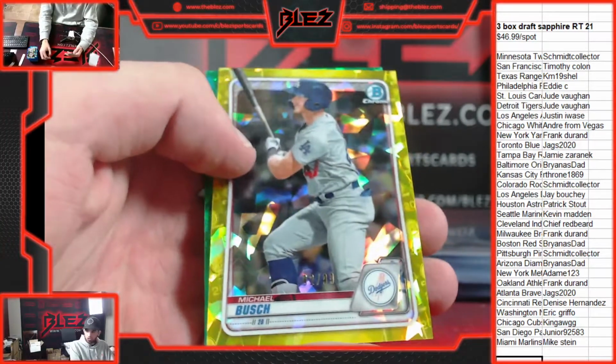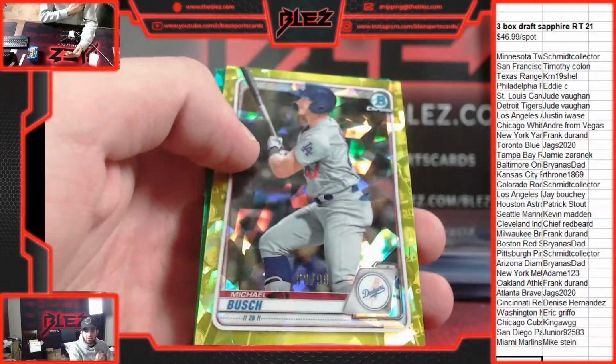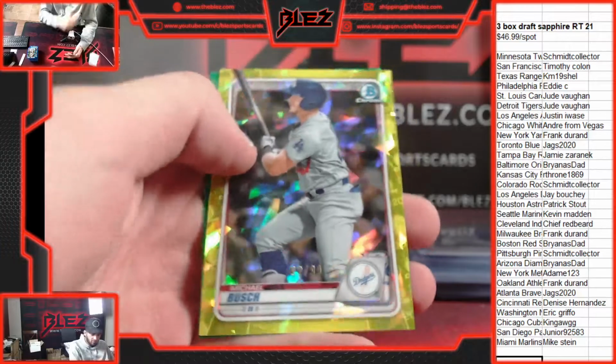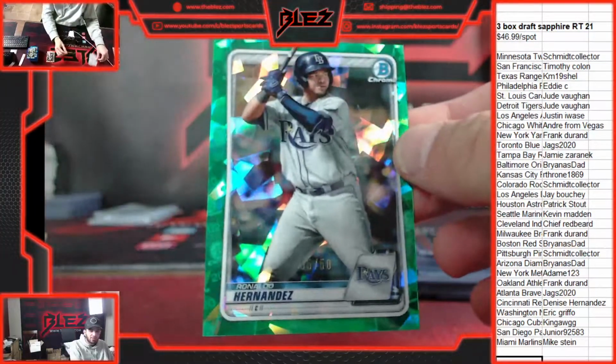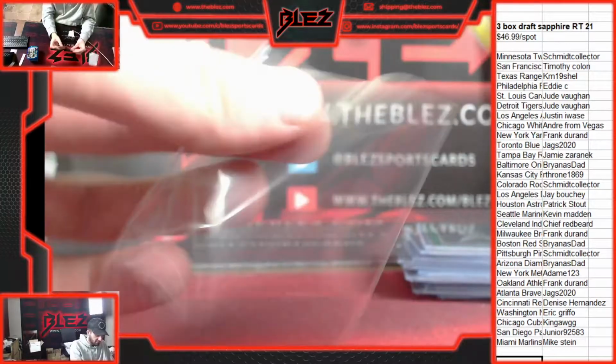Michael Busch for the Dodgers, number 99. And a green Ronaldo Hernandez for the Rays, number 50. That is the break.